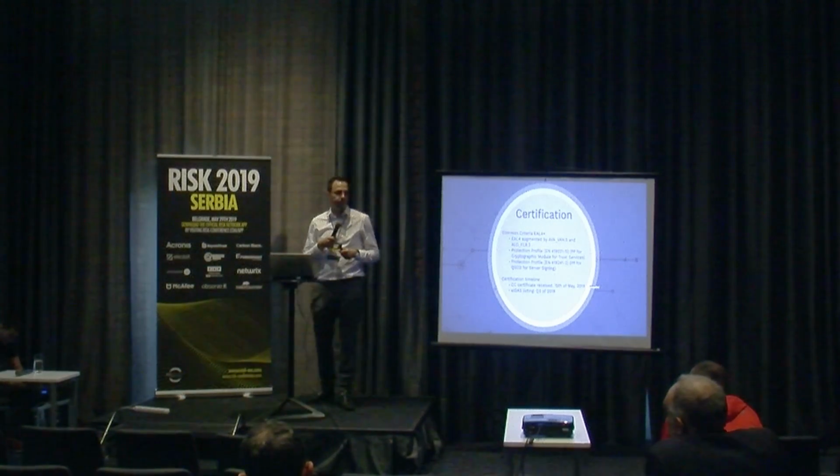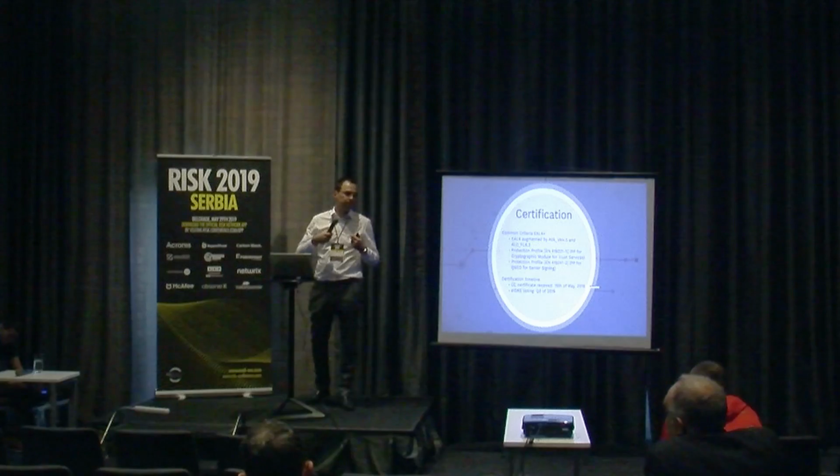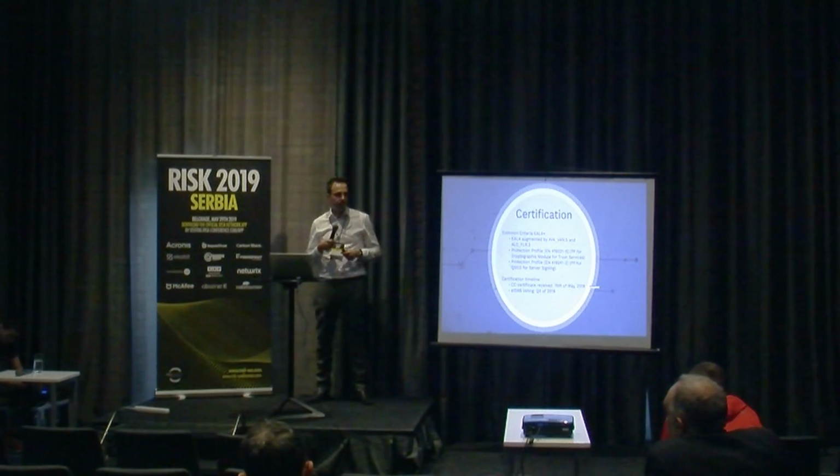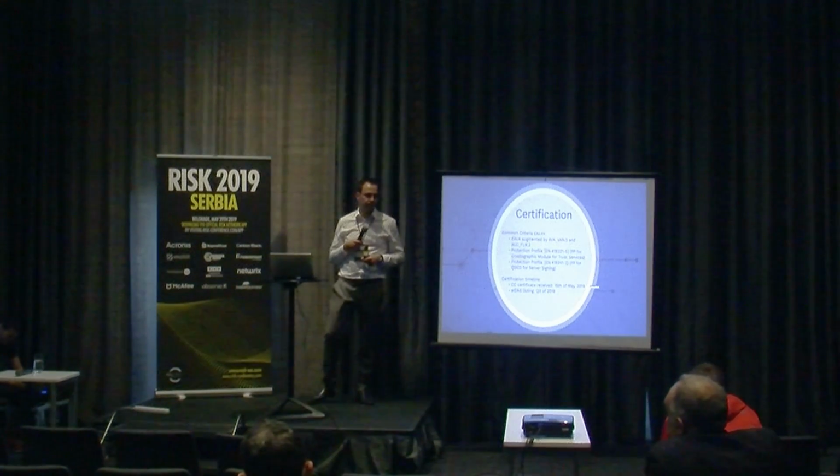And if it thinks that there is a tamper, it can send a signal, and the whole device will shut down and signal that there is a tamper case.